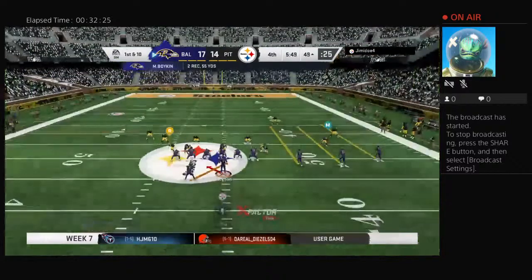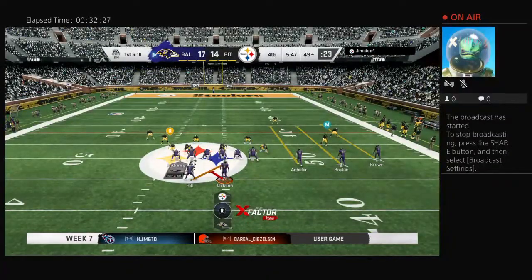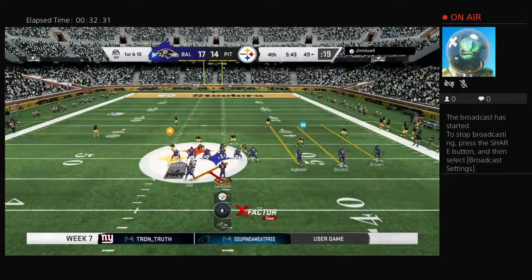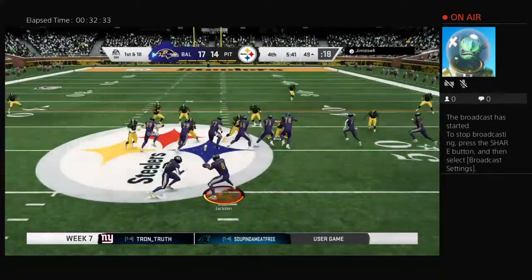Fresh set of downs now. They've got to feel great. And defensively, a backbreaker. Jackson now 5 straight completions here in this second half. 1st and 10.